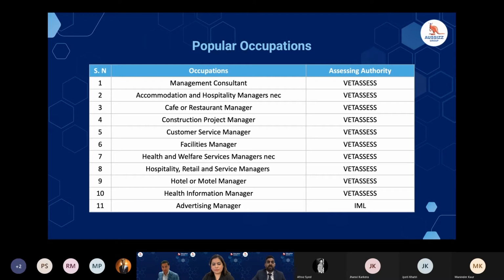But advertising manager is again an important occupation on the skilled migration list, wherein people who have worked at the senior most level could apply, because being a managerial position, this is not a role wherein you can work at an executive level to get your skills assessed. You eventually need to have a qualification which is bachelor's or higher, and you need to have experience wherein you have managed at a supervisory role itself, reporting directly to the management, and that's what would get you an assessment here for advertising manager.